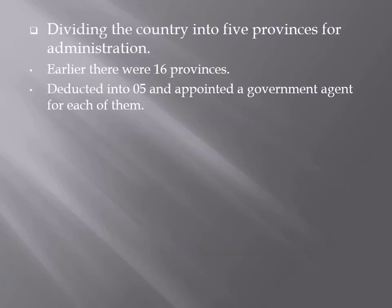The next feature is dividing the country into 5 provinces for administration. Earlier, our country was divided into 16 provinces. How many provinces? 16 provinces. But after these Colebrook-Cameron reforms, it was reduced to 5, from 16 to 5. And a government agent was also appointed for each of them.